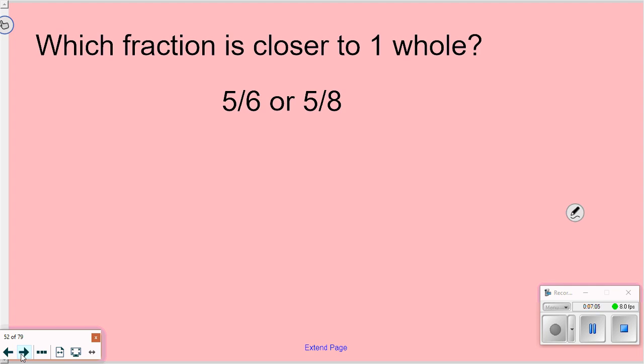They're not equal because their wholes are the same, but their denominators are different. And so in number, 5/6 is closer to 1 than 5/8 is. If I look at my 6 size pieces, are those the same size as my 8 size pieces? No.